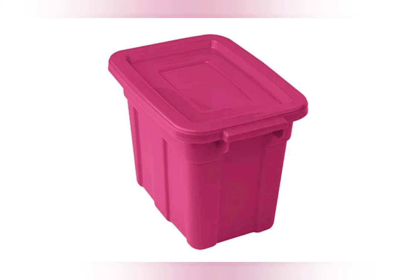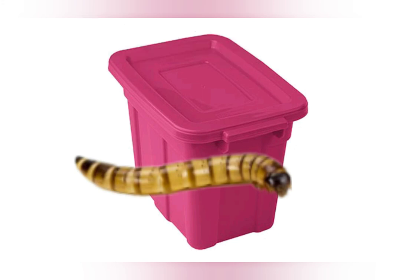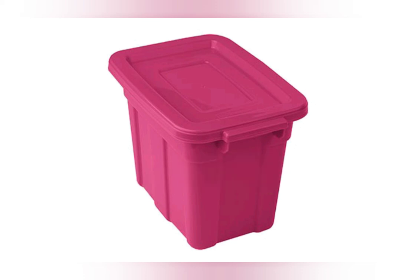Next, you'll want to think of feeders. And you'll want to think of a feeder that doesn't need any special care. For me, that feeder would be a superworm. It can live in various temperatures. It doesn't need to be refrigerated. Doesn't need any special food. It can actually live without food for a while.